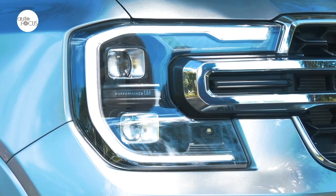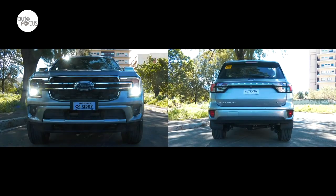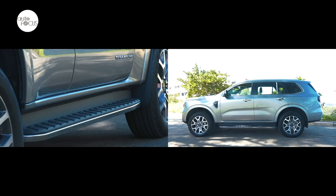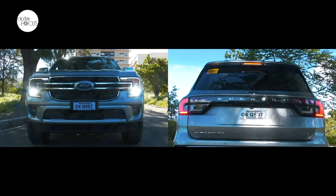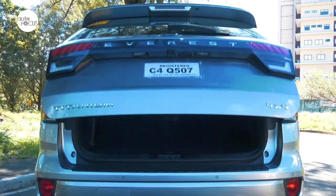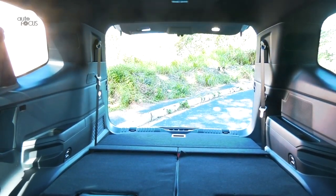Like all the rest, the Titanium Plus comes with daytime running lamps, auto on-off headlights, follow-me-home lights, front and rear fog lamps, LED tail light with full-width design, high-mount stop lamp, power folding and power adjustable side turn indicators, side steps, roof rails, front and rear splash guards, and front and rear tow hooks. And like the Sport and Limited variants, the Titanium Plus features rain-sensing wipers. The next-gen Everest comes with a lift gate for loading stuff in the rear. On the Titanium Plus, the power lift gate can be activated with foot movement.